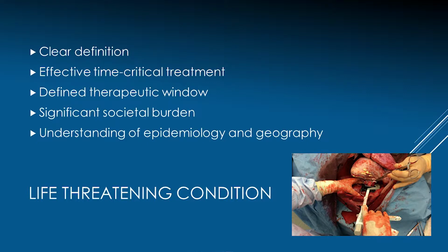This condition must represent a significant societal burden, and therefore we need to talk to our epidemiologist friends to determine the burden of these patients and to map out their distribution across the United States.